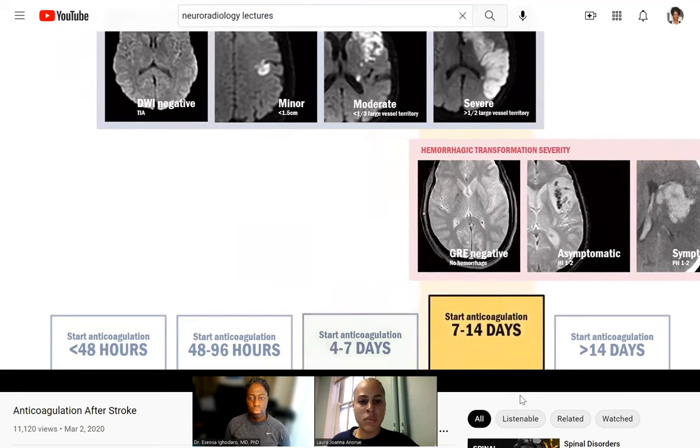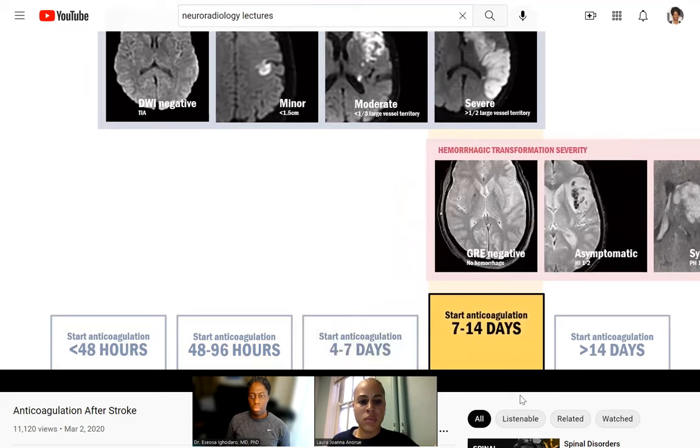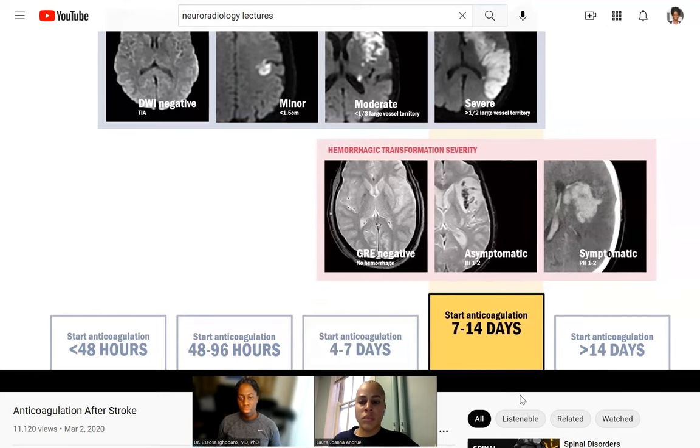For severe strokes involving more than one half of the territory of a major intracranial vessel or more than 1.5 centimeters in the posterior fossa, anticoagulation should be withheld for at least a week. It may even be reasonable to wait 2 weeks, depending on the stability of the patient and any necessary surgical procedures. We expect a large percentage of major strokes to have some minor asymptomatic hemorrhagic transformation.